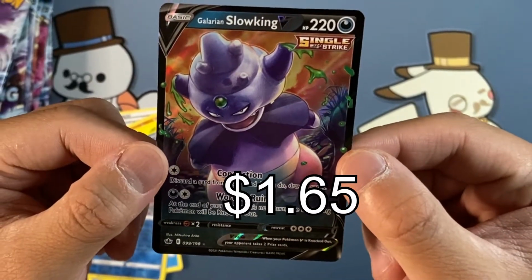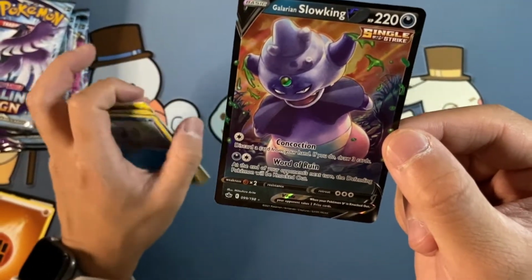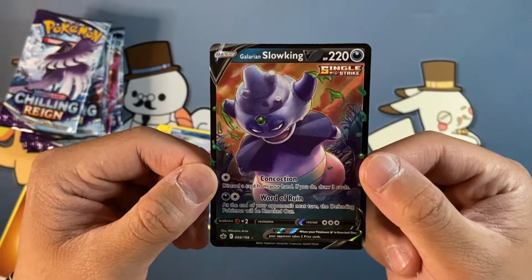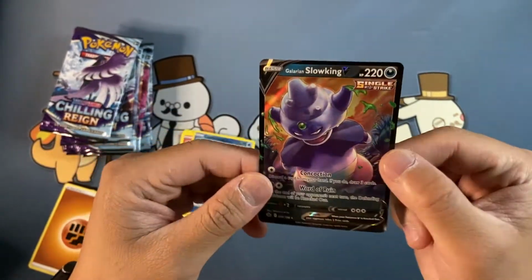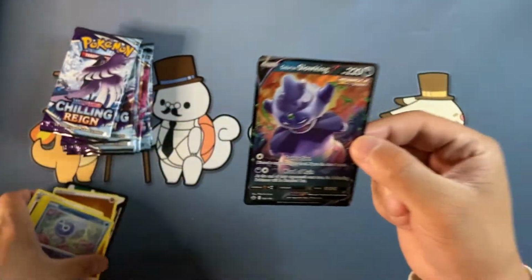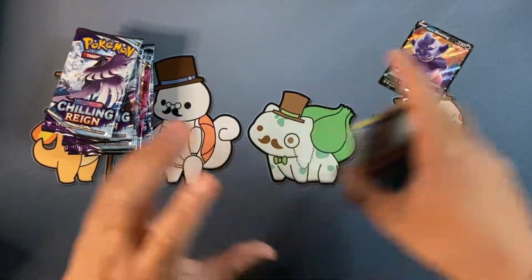So pretty happy about this. I mean, it's not worth very much. Let's be honest here, it's probably worth like $1 or $2. But I also pulled this in Matchless Fighters. I really, really like Galarian Slowking. He's just a really funny card. I was hoping maybe to get the alt art or the full art, but I can't complain at this point, considering our pull rates from the rest of the previous packs.